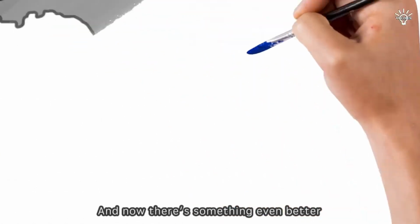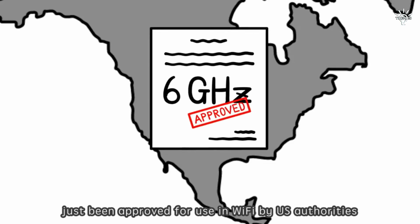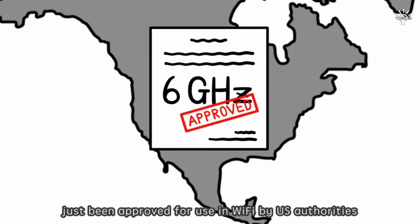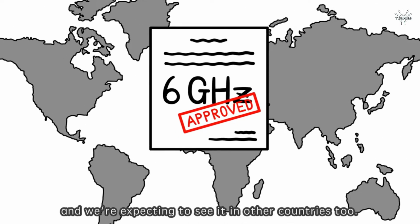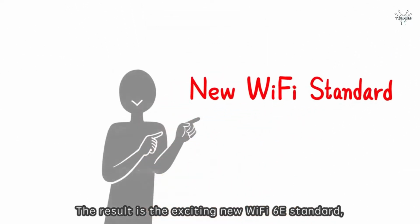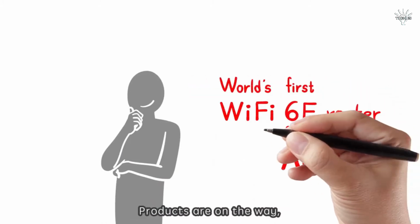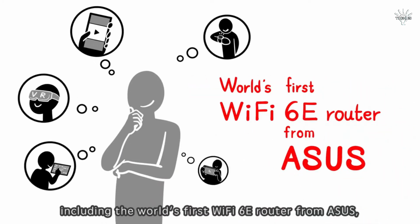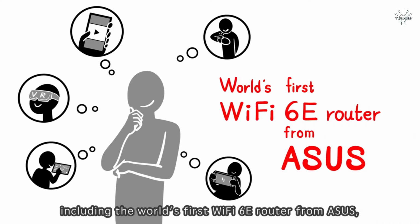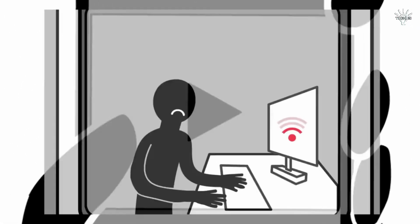And now there's something even better. The 6 GHz radio spectrum has just been approved for use in Wi-Fi by US authorities. And we're expecting to see it in other countries too. The result is the exciting new Wi-Fi 6E standard, which will revolutionize Wi-Fi. Products are on the way, including the world's first Wi-Fi 6E router from ASUS. So let's look at the benefits of this exciting new technology.